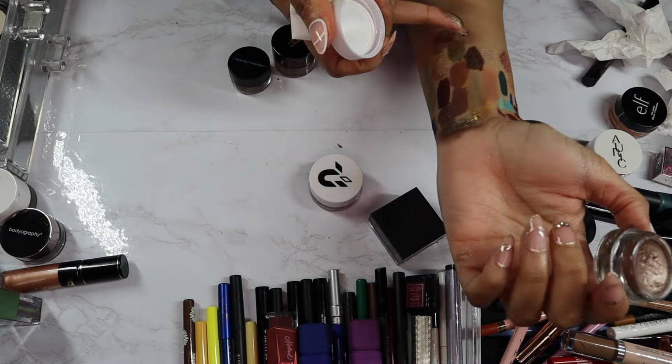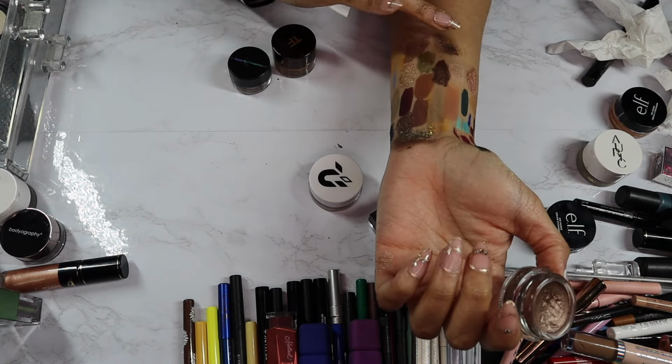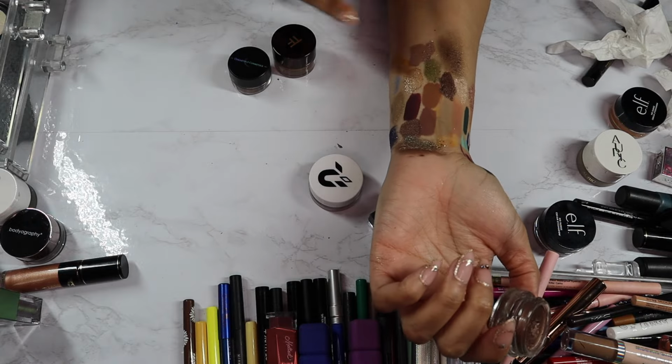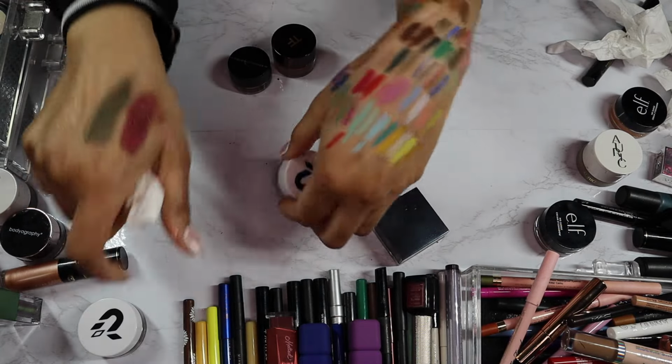I'm going to swatch her for you. How pretty she is. Oh, look at that. Look how pretty that is. I'm mixing it with the other shade, but you get the drift. All right. Beautiful. Wild Oak.